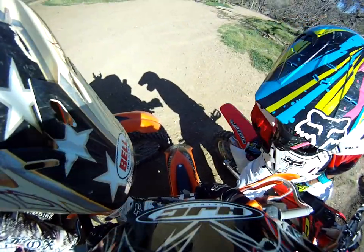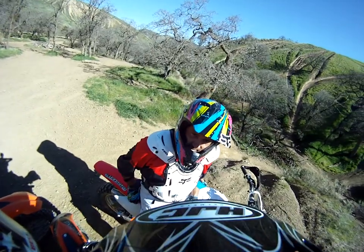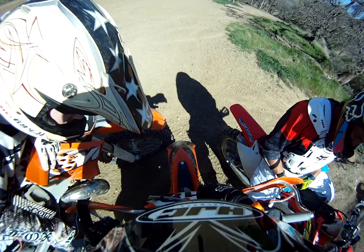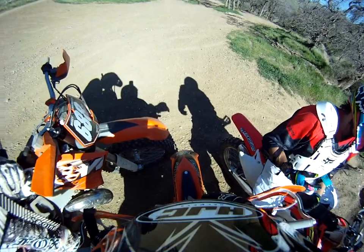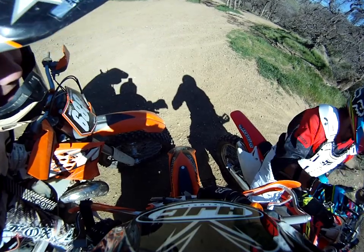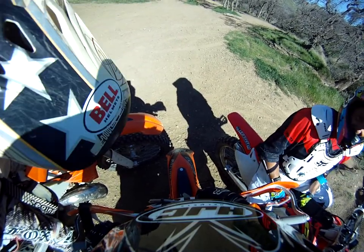Is that a Trail Tech? Yeah. No, this comes on the KTM, on the XCW models. So they got it set up to where they want you to show triple mileage so you service your bike more and buy more oil from them. It's a KTM part. I don't know what that is.